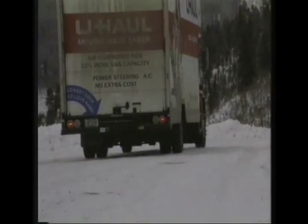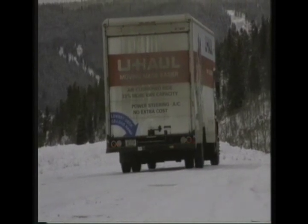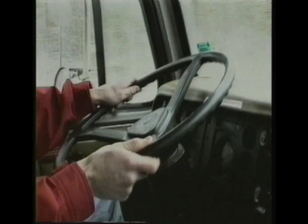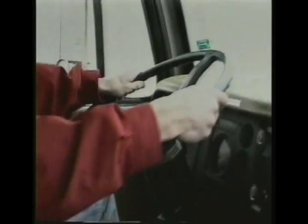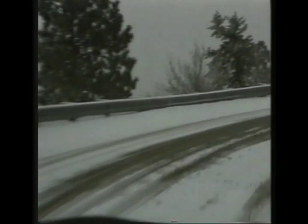Test the traction with the road surface by gently applying the brakes in a controlled, non-crisis situation. Also, test your steering ability by smoothly steering slightly to the right and left. Get the feel of the pavement before an emergency arises. There are certain danger zones that can cause particular trouble for winter drivers. One is curves. Most accidents on curves happen because the driver was going too fast.